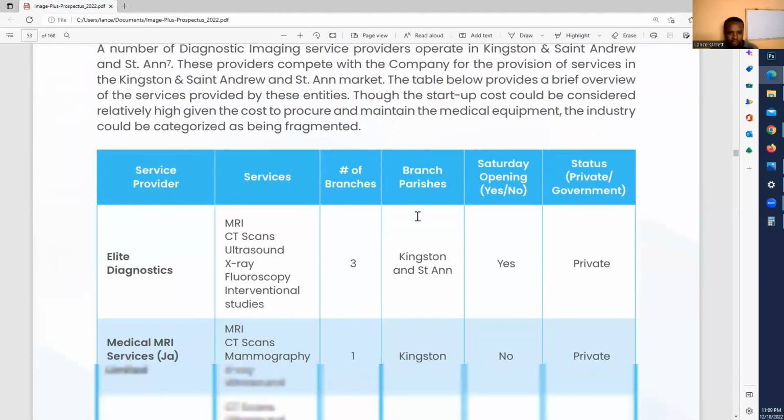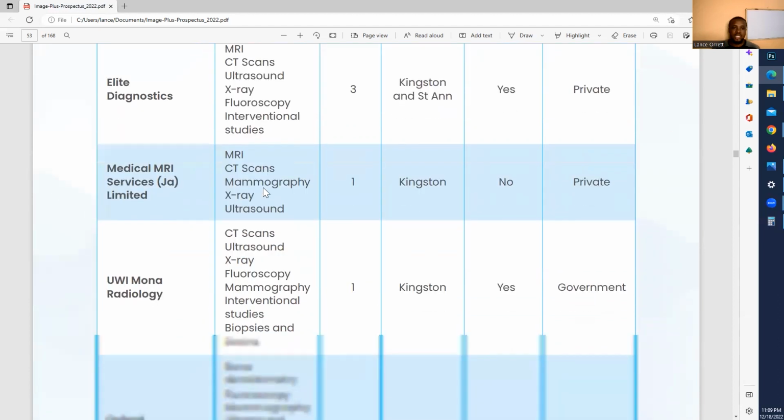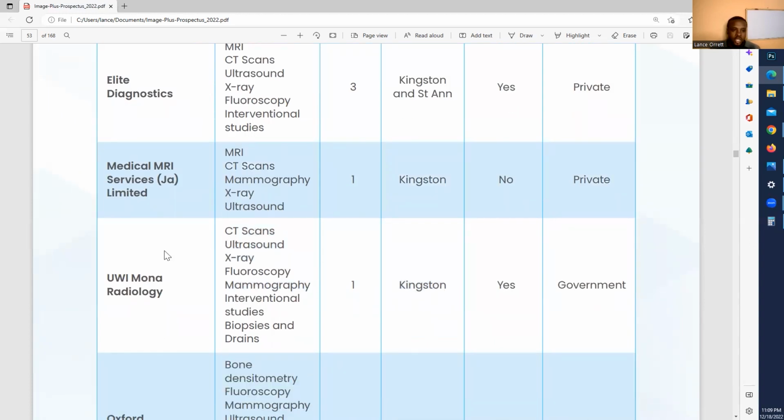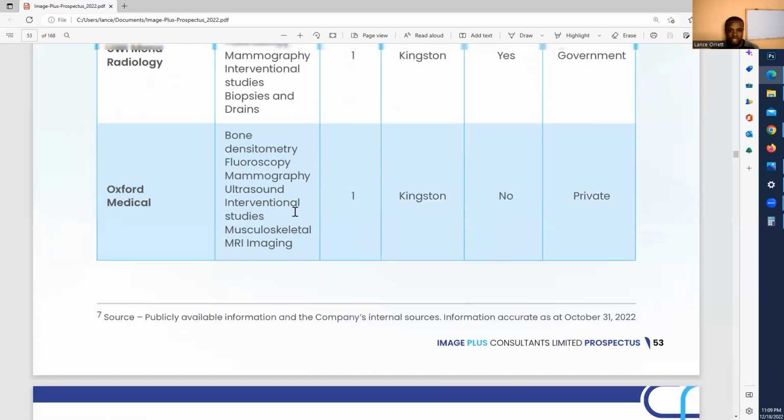So here they are putting a table of their competitors. So Elite Diagnostic, which is already listed on the stock exchange. They have 3 branches. They are located in Kingston and St. Ann. If you want to understand this business, check out Elite. They already have more branches than Elite Diagnostic. That already tells me something. We're going to look at the profits and then see a general overview. Mona Radiology, 1 location, Medical Services Limited, Medical MRI Services Limited, 1 location, Oxford Medical.